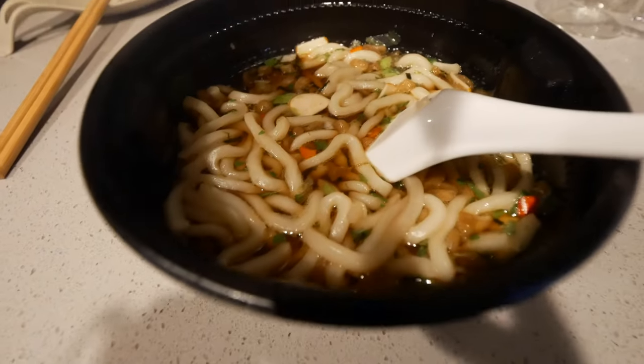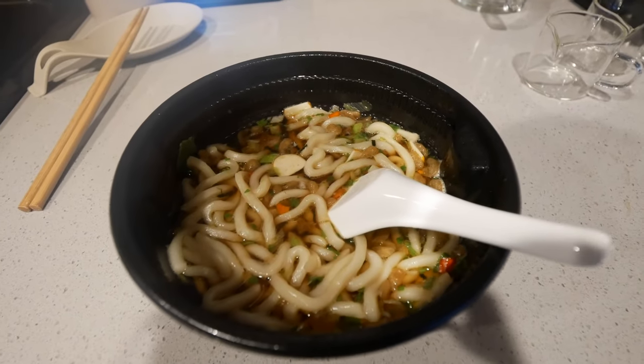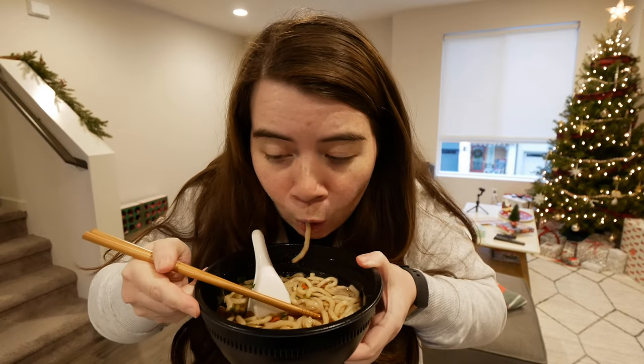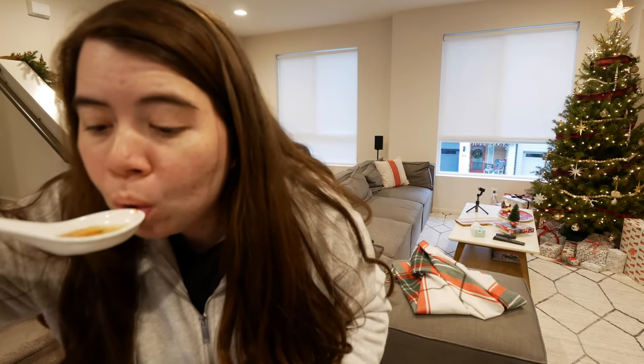All right, this is what it looks like. It looks pretty good. Ooh, steamy. Okay, let's actually try it now. I'm gonna try it without Hui first because hungry. Oh my gosh, why can't I use these chopsticks? Some broth. Oh, that's hot. You know what? I give that 9 out of 10.